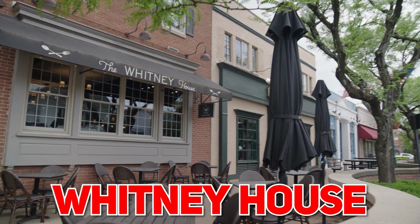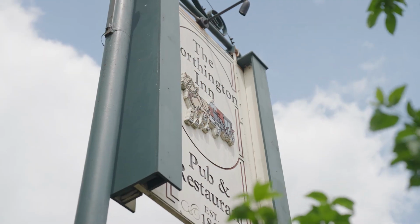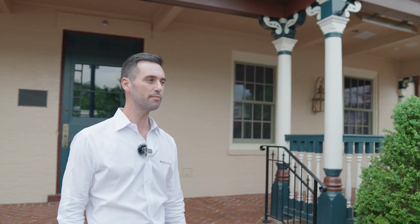Across the street, the Whitney House, that's one of Worthington's most popular restaurants. Before I go, you got to pay homage to the Worthington Inn. This place is a really cool old hotel. Now it's not a hotel anymore, it's a restaurant, but you even got the gaslit lanterns outside. Again, that New England vibe. This place has always been an iconic landmark of Worthington, so I just thought it'd be cool if you guys check this out too.